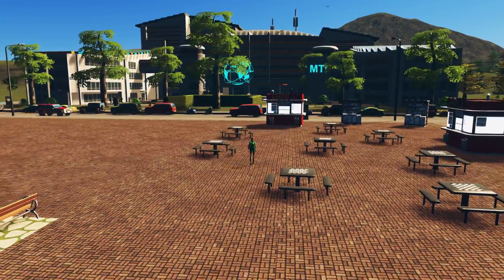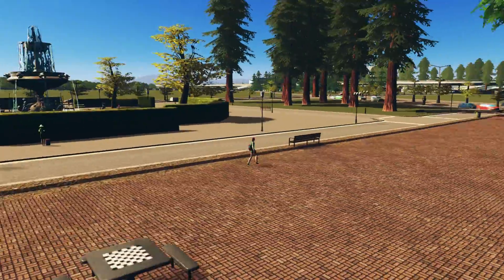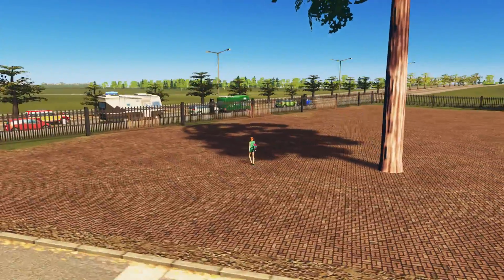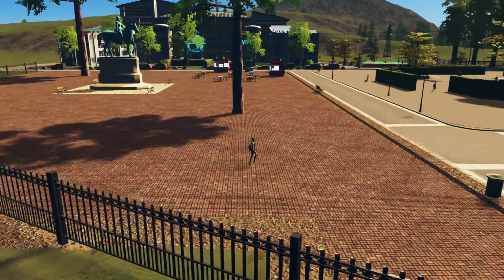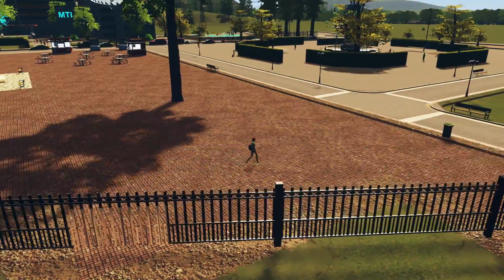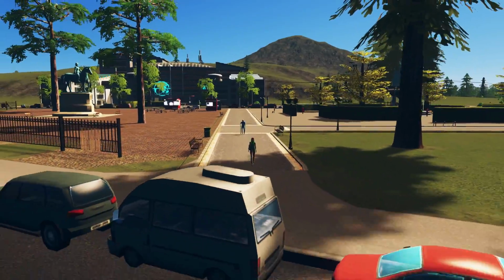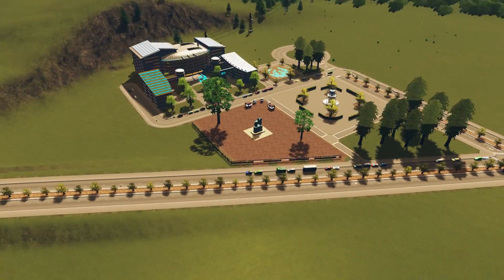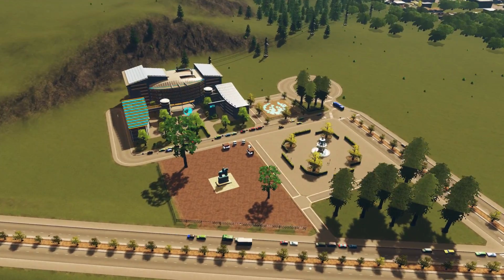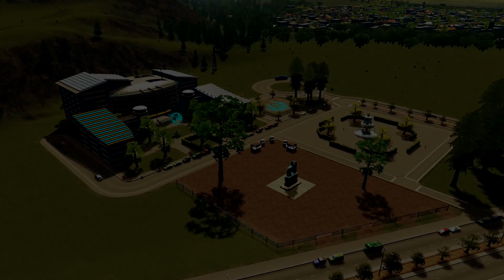Well, that actually looks really cool. Looks really cool, especially with the fountain there and whatnot. You've got the nice fence there as well. This area right here could use a little bit more decor, but got some benches there. That is way cool. I actually really like how that turned out. I think this might be our screenshot for the video.